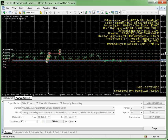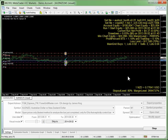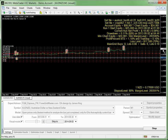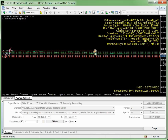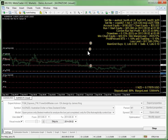And there we go. It's trading. Now I don't like that grid there, so right click on the chart, click grid, and we get rid of the grid. What I'm doing here on the right is I'm compacting the price scale, which compacts what you see on the chart, and you can double click it to put it back to normal.